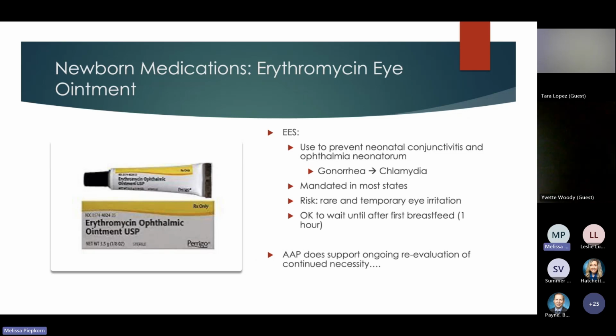Right now, though, erythromycin is mandated in most states. It doesn't mean that you're breaking the law if you don't give it. Parents can opt out, but it would be considered part of standard of care otherwise. It's relatively low risk. The risk really is maybe some mild temporary eye irritation from the medication, but it's pretty rare.